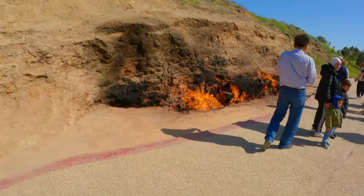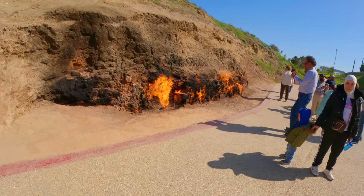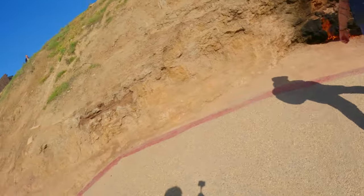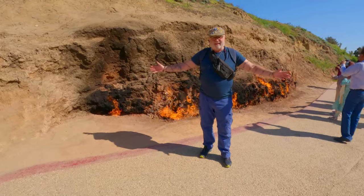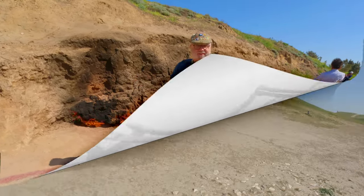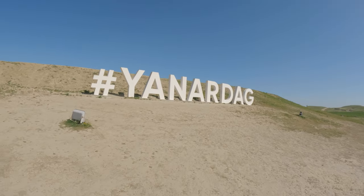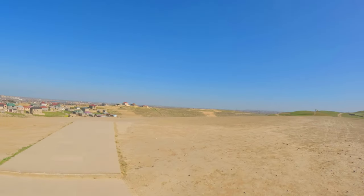That's the guest center. Yeah, sure. There you go. It's on. It's going. You don't have to do anything. I can take a picture from it. Hashtag Yanar Dag. It's very windy up here, the top of the mountain.